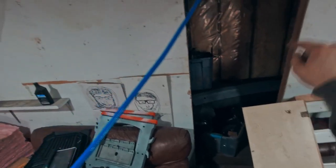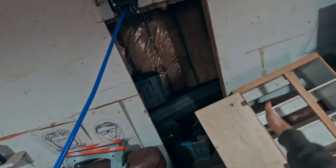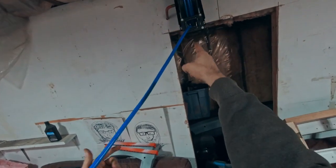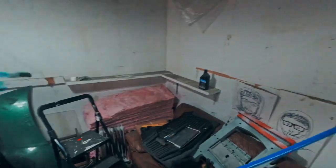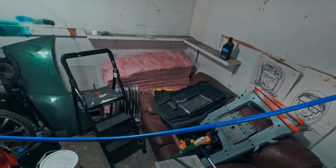So at a later date I can actually cut this out more and center it, because this is directly in the center of the garage, so the door will actually come down like this. I can build a frame and everything and then seal that portion back up. The garage is in no condition to be painting because there's so many other repairs to do. So I'm just gonna put these shelves up.